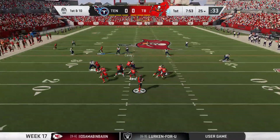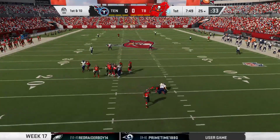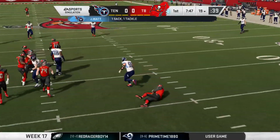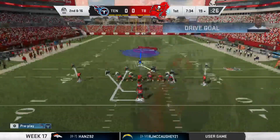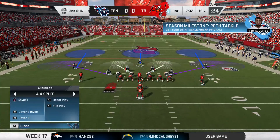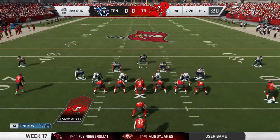Winston now to throw on first down. Nowhere to escape, and he goes down. A bad start there. A big loss on their first play from scrimmage. It's second down. Protection certainly going to need to be a bit better here on 2nd and 16.